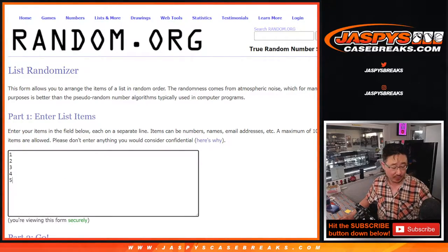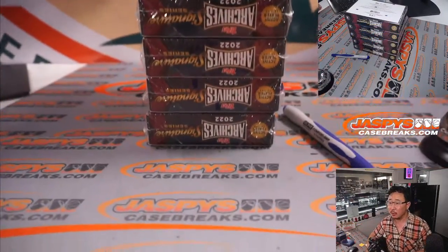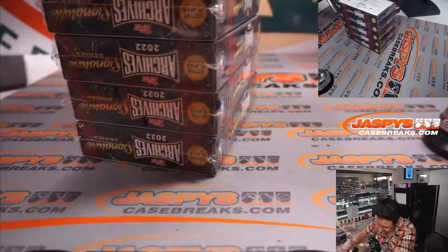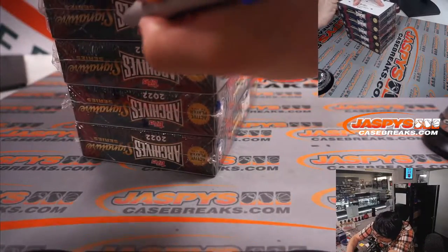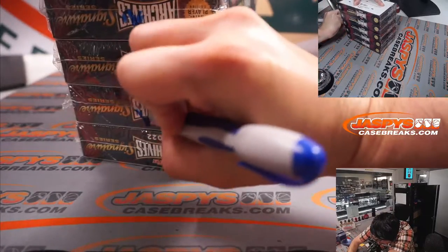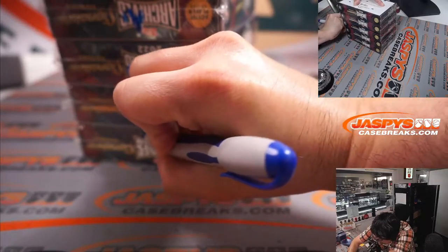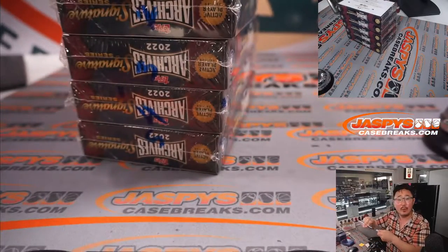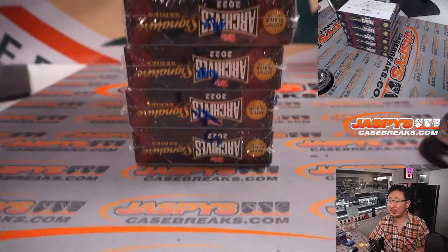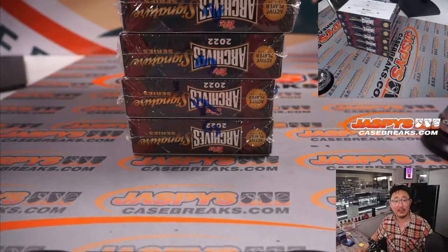There are the box numbers right there, and these are the final 5 boxes of the case. So what we're going to do is number the boxes, and then we'll randomize your names and box numbers, match you up with a box number. And then we'll rip open the boxes and see who gets what. Now, PJ, if you don't mind, I'm going to do Ben's box first, so then we can just do your boxes back to back.